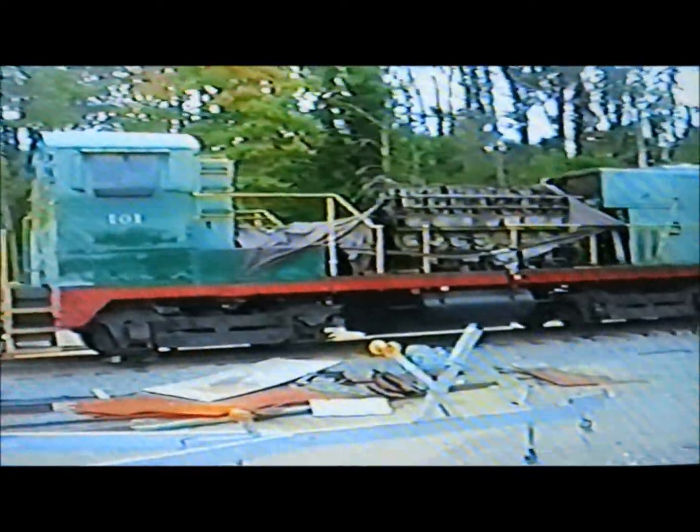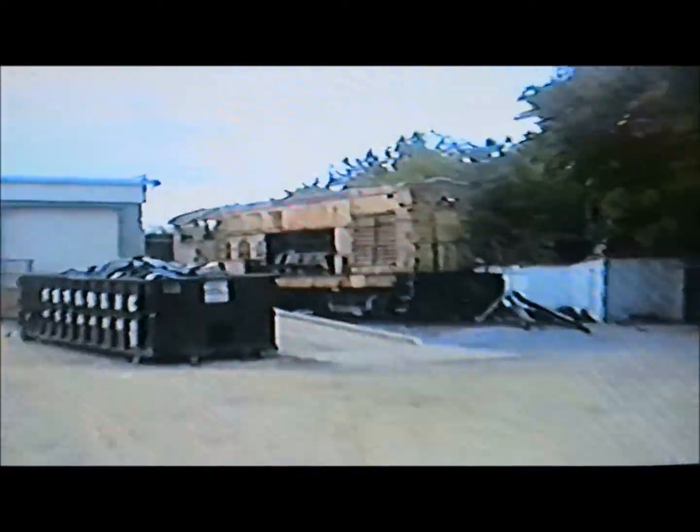And here's the 101, where it'll be rented into the shop for the rebuilding. And look at some more parts. The 101 hood. And look at everything more. And the 121, 60 steel, going to be rebuilt there.